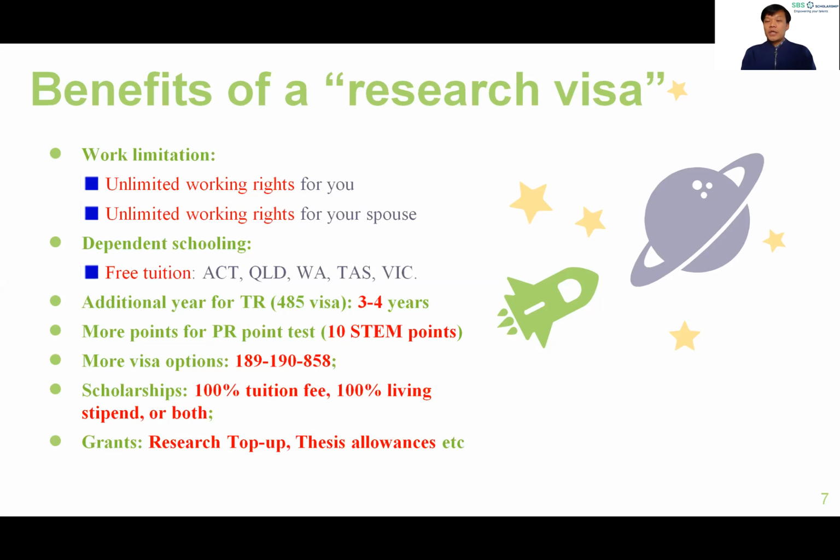And scholarships, you have a lot more opportunities to earn scholarships. I need to say very generous scholarships: 100% tuition fee, 100% living stipend, or both of them. I call them full scholarships. So there are a lot of opportunities there. You know what? Normally every year, the Australian government spends about $2 billion on scholarships, research scholarships, I mean. So if you consider, let's say, 40,000 for tuition fee and 30,000 for living stipend, one scholarship for one year would cover 70,000. If you divide 2 billion by 70,000, you will see how many scholarships are there for you to grab.